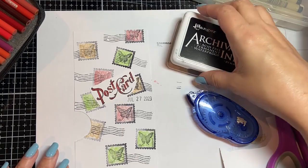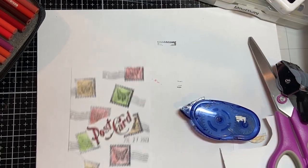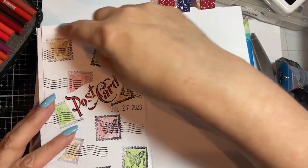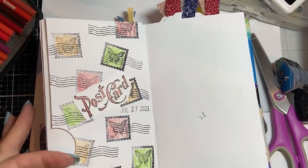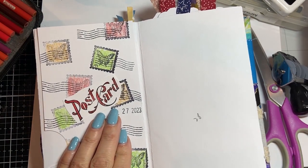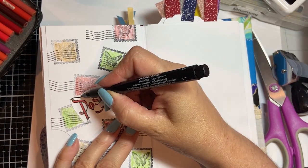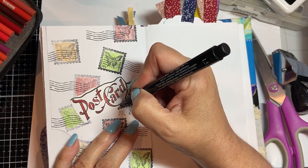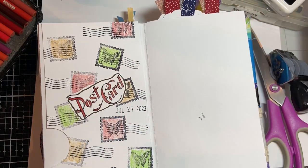Now I'm going to glue this into my book. All right, so when you glue this into the book, here is my book. I'm going to glue it, the top, the right-hand side, and the bottom. I'm going to leave this open so I could put the postcards in there. I also want to highlight this more. All right, so that's that. That looks a little better.